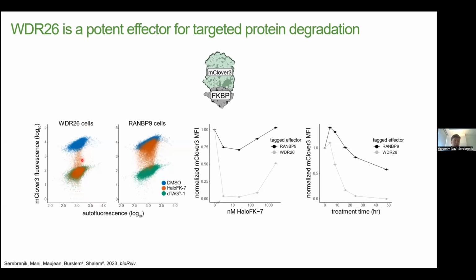And for WDR26, we see extremely potent degradation of M-Clover that is the same as DTAG V1, and in certain experiments can actually even exceed it. RAMBP9 is also quite potent, but not as strong as WDR26.